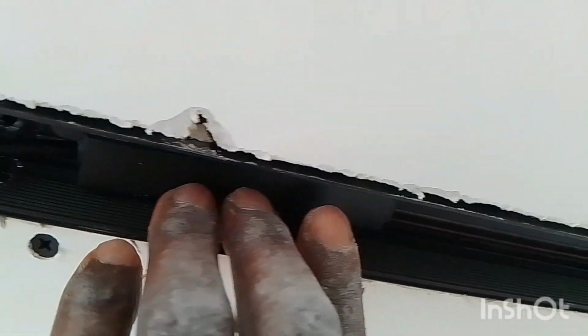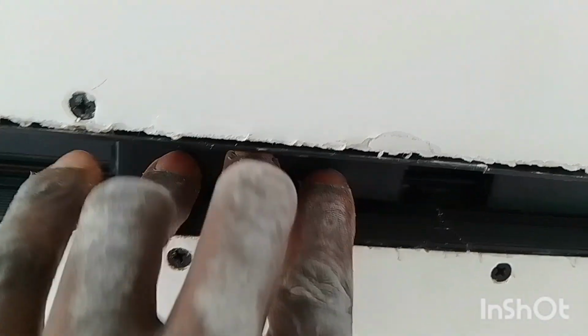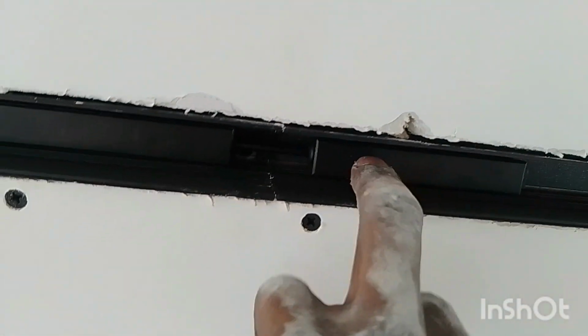Just push it and it clicks itself in there. And also you push this one, it clicks itself in there. You see? Now that is our connector. It has connected this truck with this one. So this truck, it's one.